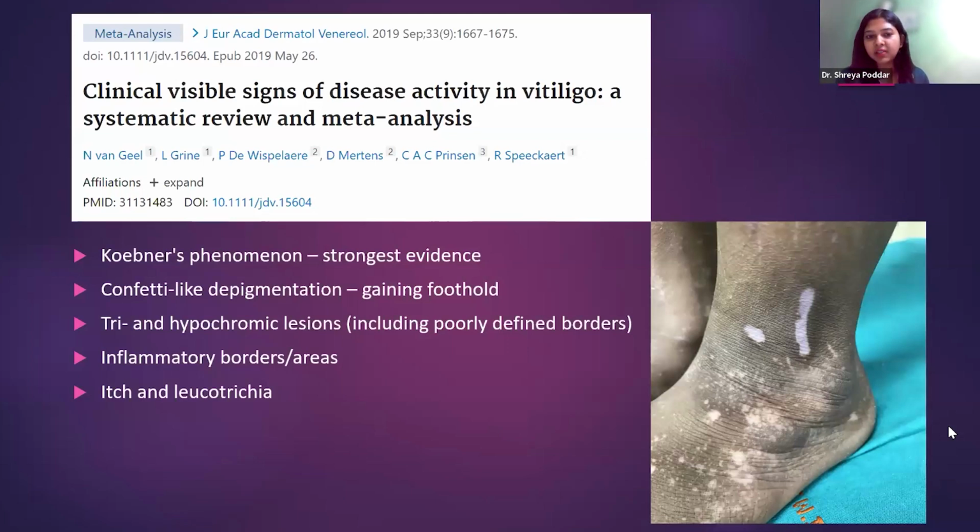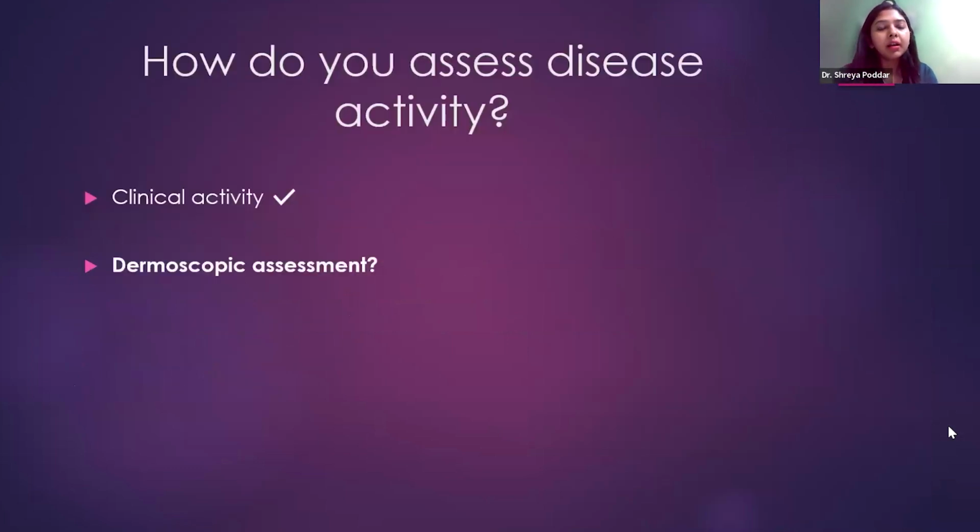So when we talk about clinical signs of disease activity, as our seniors have mentioned, Koebner phenomenon holds the strongest evidence, and that is taken from a patient's history. Confetti-like depigmentation is gaining a foothold now when assessing clinically for activity of disease. Then there are trichrome, hypochromic lesions, inflammatory borders, itch and leukotrichia. Now coming to dermoscopic assessment, Somo sir, do you do a dermoscopic assessment in your practice for vitiligo?